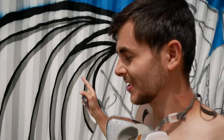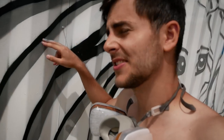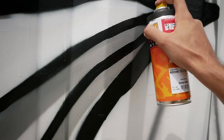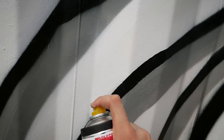I've tried to do the first line work on this uneven surface, and I have to say that it's not as bad as I expected, but it's also not perfect. I basically need to adjust my hand on each of these little hills, and that's annoying.